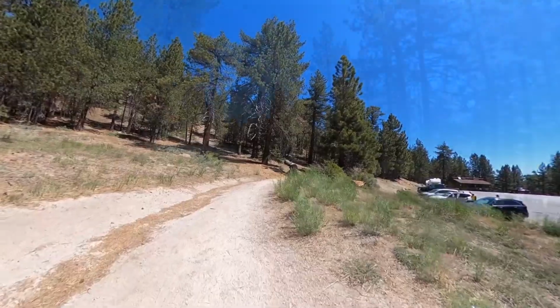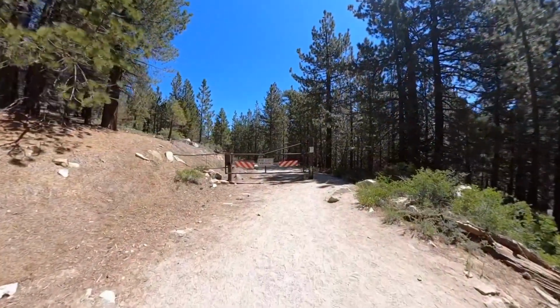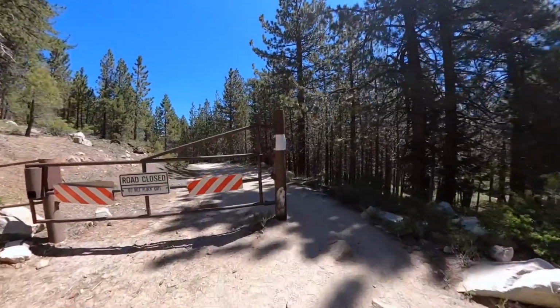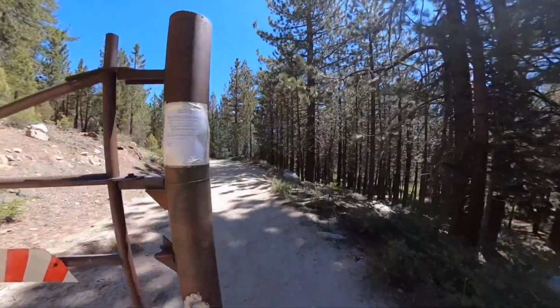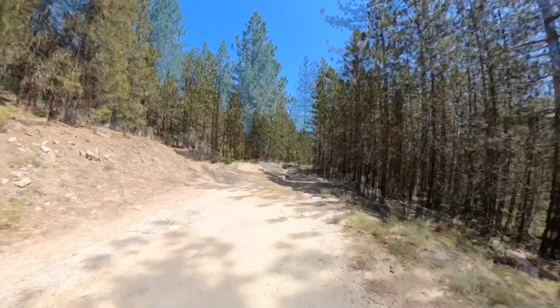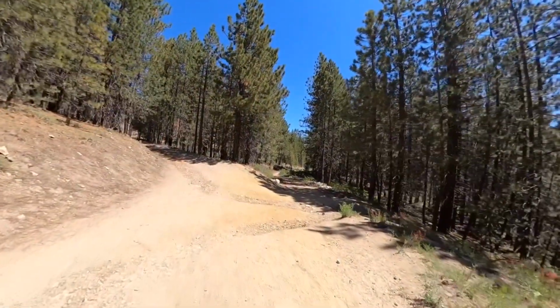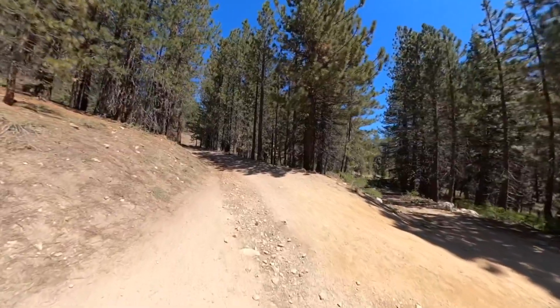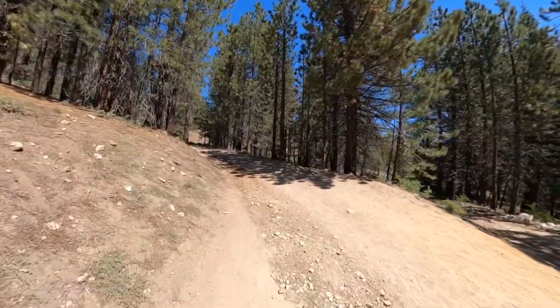Now I have a map and information on the parking on the website, so make sure you go there. It can get tricky in the winter. But otherwise we're going to go straight here, straight through the gate. We're going to do the trip to Mount Pinos on this Forest Service road, and here there's a little split. We're going to go up to the left here, and then continue uphill.